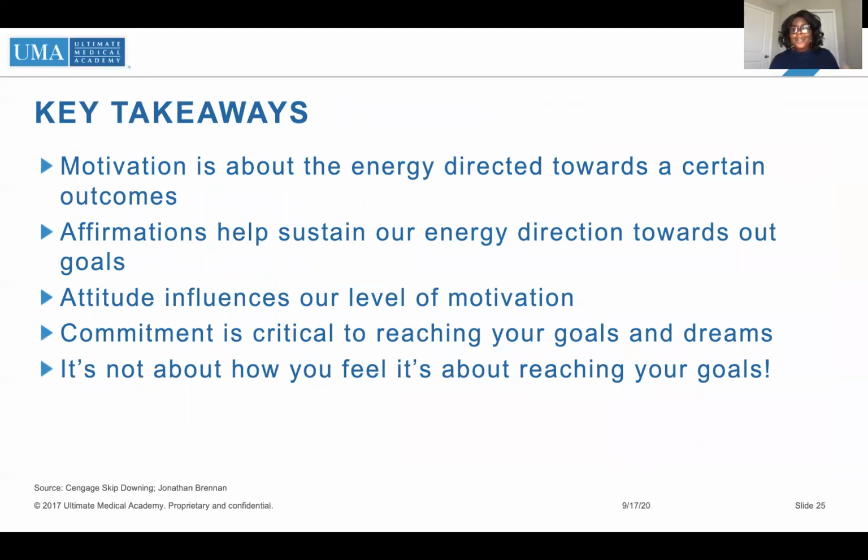So as we close, here are some key takeaways I want you to have from this lecture. Motivation is about the energy directed towards certain outcomes. So really think about what energy you are putting behind your work, and let that be the force that holds you accountable to help you reach your goals. Affirmations help us sustain our energy and direction towards our goals. Attitudes influence our level of motivation. Commitment is critical to us reaching our goals and our dreams.